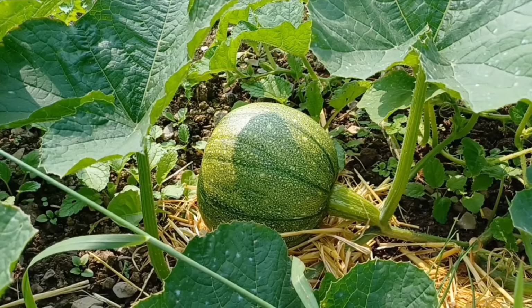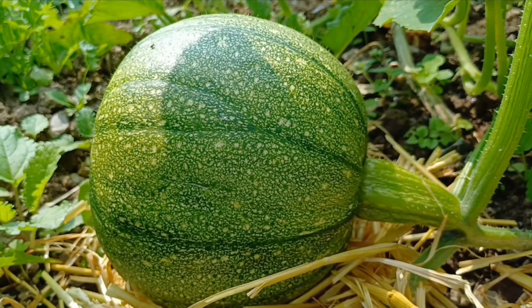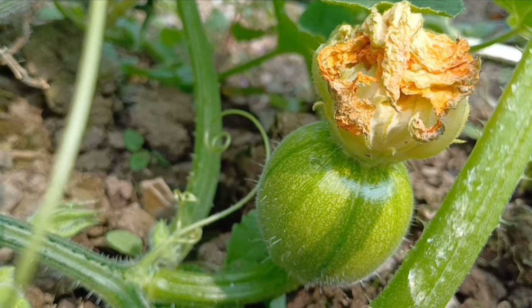Happy now. Pumpkin plants are growing really, really well at the minute. I've got one pumpkin that is just growing stupendously. It is huge. I have got some others forming on the other plants, so I'm happy with those. And I have popped some straw underneath them just so they don't rot.